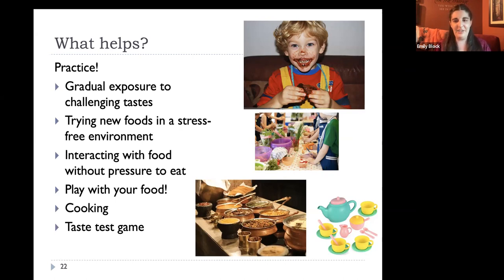So, interacting with food without any pressure. Like playing with your food, or here we see a plastic tea party set where you can go through the motions, the social aspects of having a tea party, but there's no food, it's all pretend. That's a way to get more comfortable with it, more for kids. Playing with your food is also more for kids, but not exclusively. There's no reason why adults can't play with their food as well.